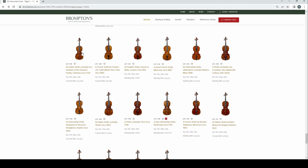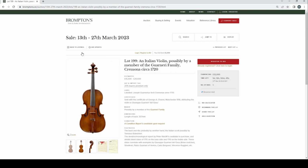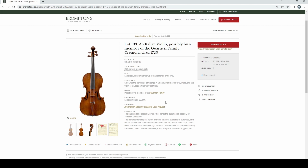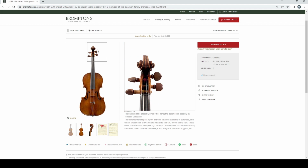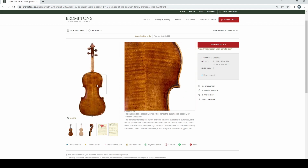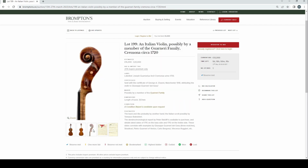Let's have a look at this. An Italian violin, possibly by a member of the Guarneri family, Cremona circa 1720, 1 bid on that, 12,000. Certificate of George A. Chanot, attributing it to Del Gesù. Interesting, okay. The back and ribs probably by another hand. The Italian scroll possibly by Tommaso Balistieri. Dendro report as well on that. Okay, interesting. Nice back.